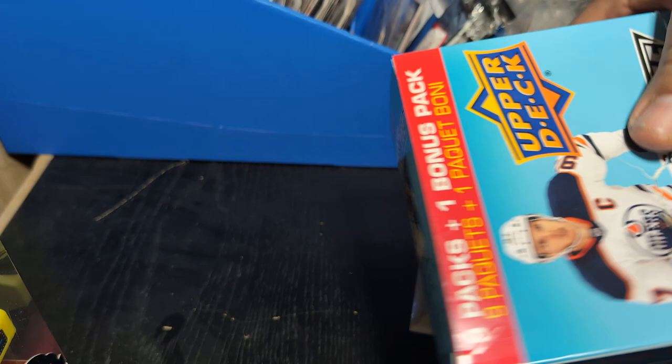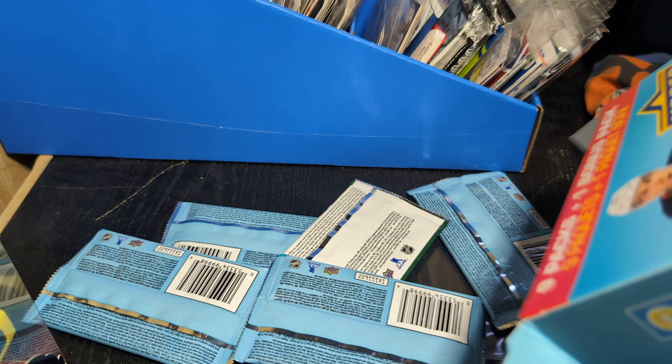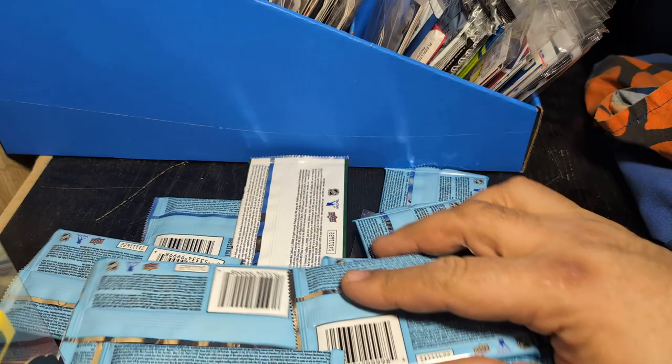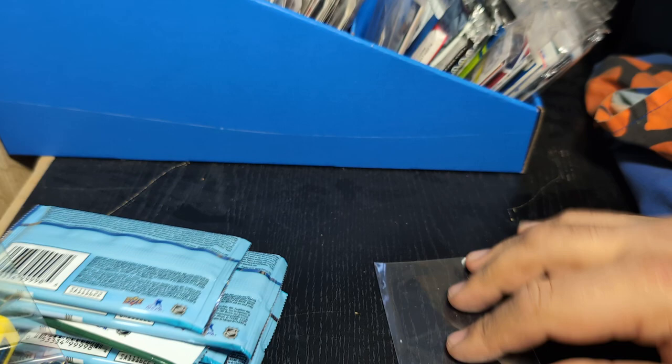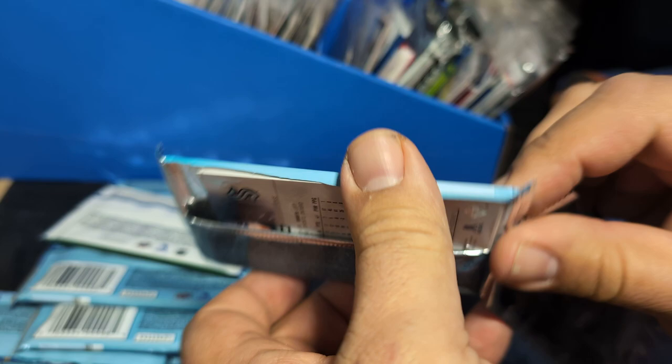Can open. Here it is. That's what your pack looks like. There are 10 packs in here. And there you go. Those are the 10 packs. And let's start with the first one. For all the cards here. First pack.